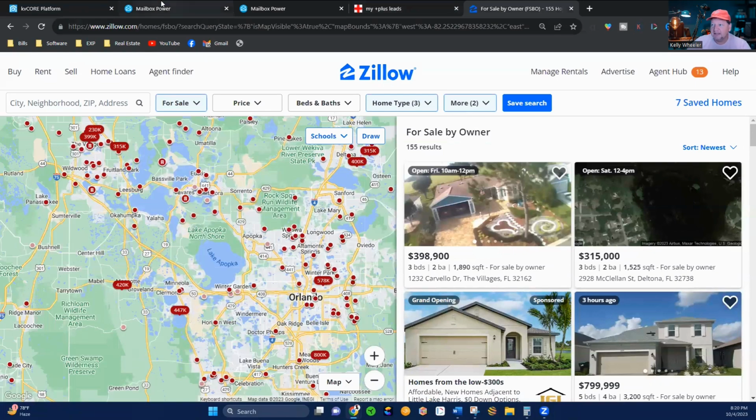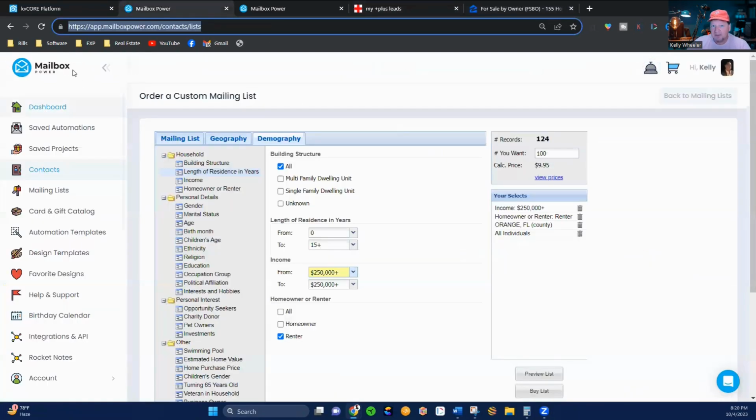Don't forget, you can also use Mailbox Power. This system will generate in Orange County, Florida, 124 renters with $250,000 a year or more in income. And that, guys, in my opinion, is two of the best buyer lead sources any real estate agent can have.